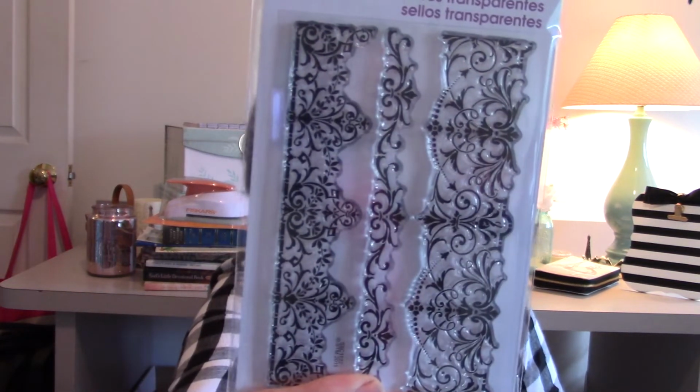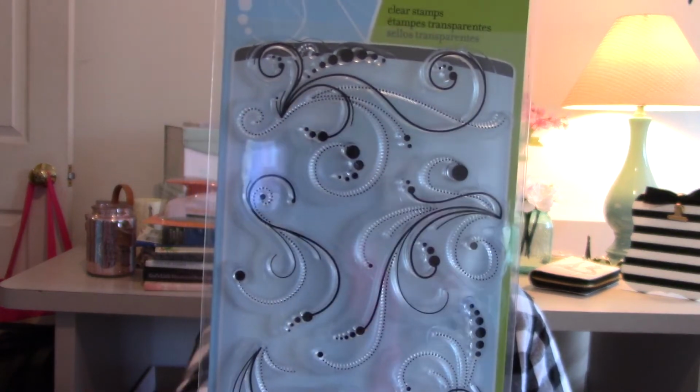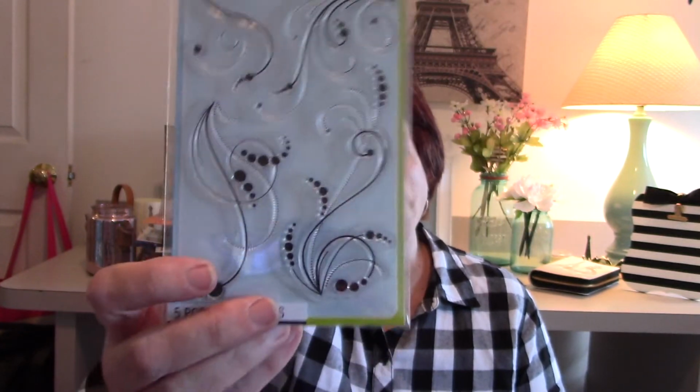So then I got, from Stampendous, look at these beautiful stamps. They're like border stamps. And I'm going to be using these in my junk journals. And then I saw Lynette at Cheaply Chic. If you guys watch her, she makes TNs, and she releases a different journal every month. She makes the journal and the kit, and you can buy both of them. And she has what she calls flourish stamps, and this is similar to what she uses, just as a border down the pages, and I just love that. So I picked that up.